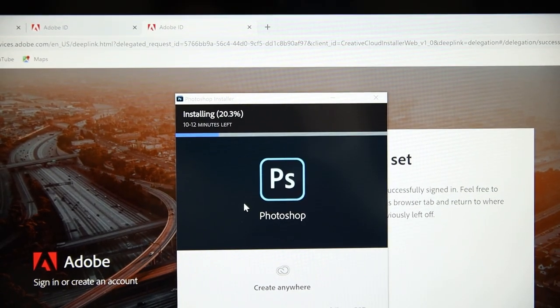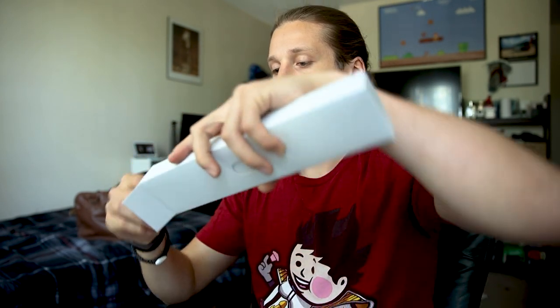Sorry, Adobe just takes forever to download any of their products, so still waiting. I guess while I'm waiting, I could go through what else is in this box. Instruction booklet, piece of paper, cardboard. Charger.